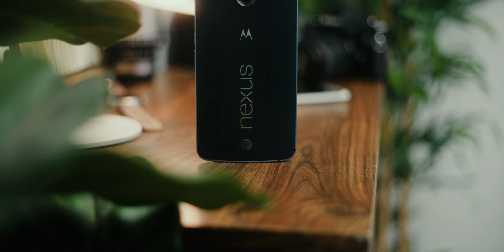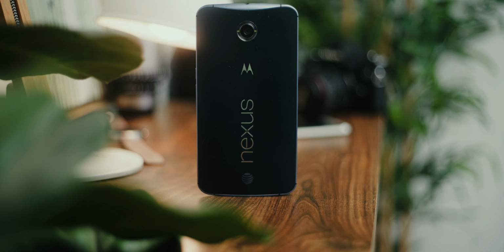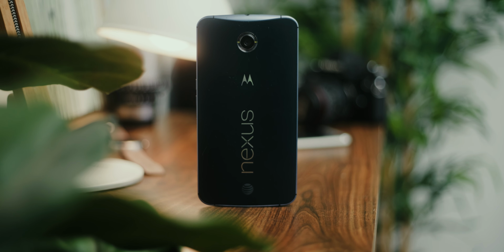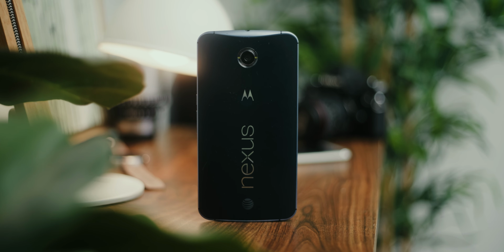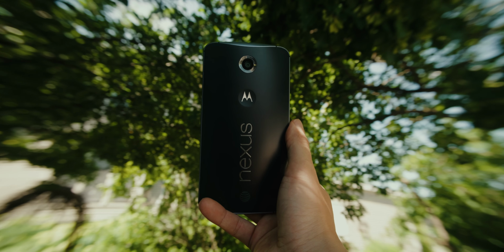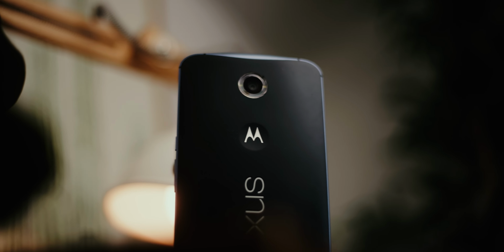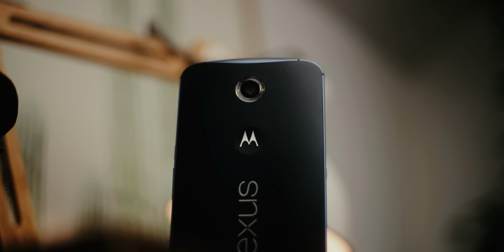As far as the processor goes, it was a Snapdragon 805. It had 3 gigabytes of RAM, and the storage options were pretty generous at the time too, at 32 gigabytes and 64 gigabytes. The camera setup includes a 13 megapixel rear camera. It has optical image stabilization, flash around the camera itself, and then the front-facing camera was 2 megapixels.